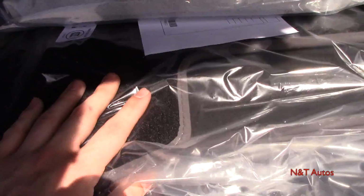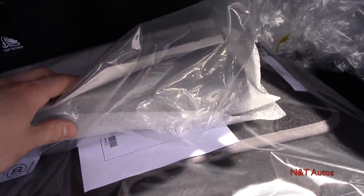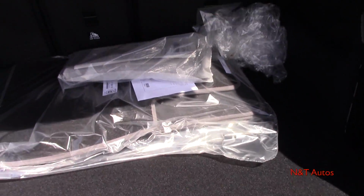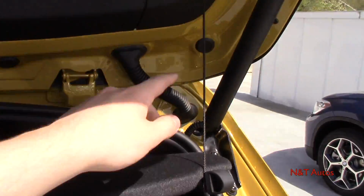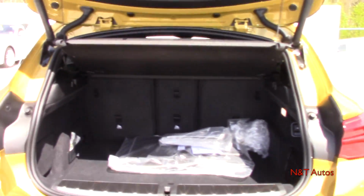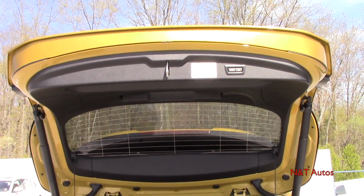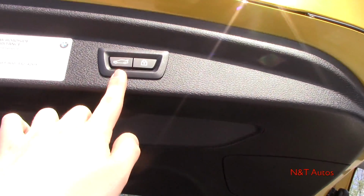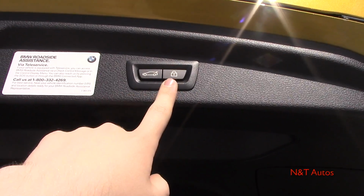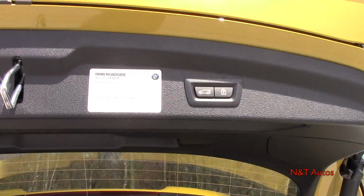You also have your carpeted floor mats back here, and then I believe that's your front license plate frame. And if we lift this up, you have even more storage underneath the floor. These nice stainless steel guards back here, which look really good. Then you also have a cargo cover, which you could remove from those two pins right there. And that pretty much does it. If you want to close the trunk, you just press this button. If you want to close the trunk and lock all the doors, you press that button. For now, I'm just going to close the trunk.